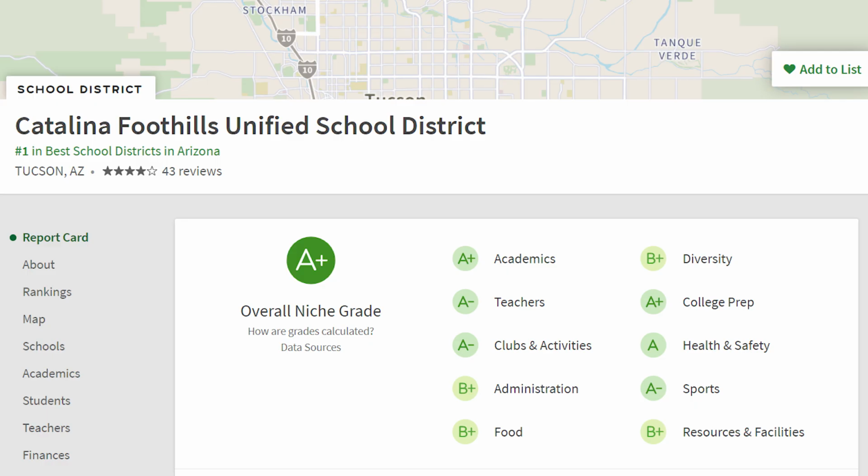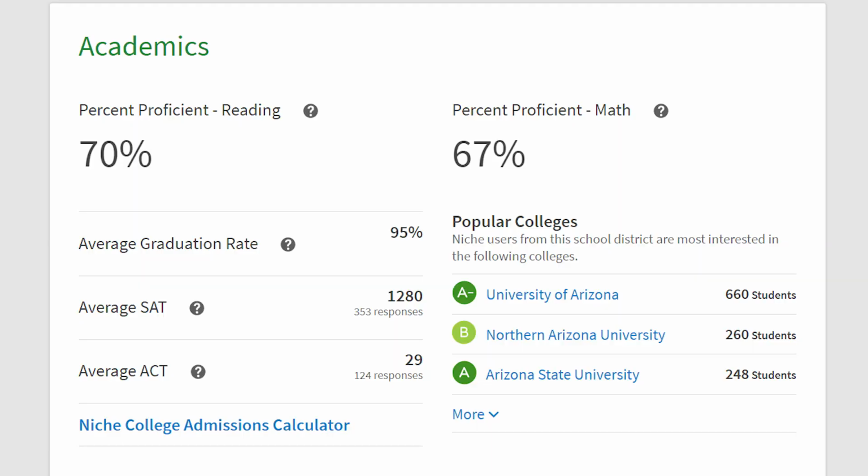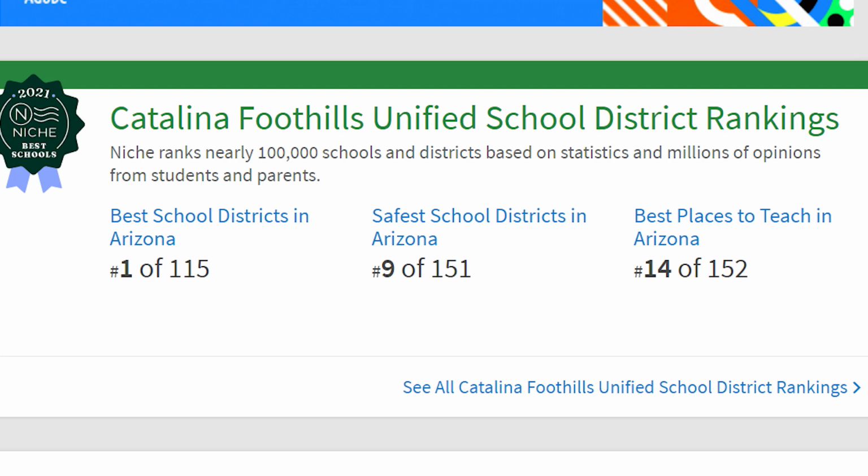I mentioned the Catalina Foothills School District earlier, but I do want to add that it is ranked extremely high for academics and college prep, with schools that score among the highest in the state on standardized tests. So if you're moving to Tucson and if schools are important to you, you may want to consider the Catalina Foothills School District for your kids. Do your research, check out niche.com and greatschools.org to learn more.